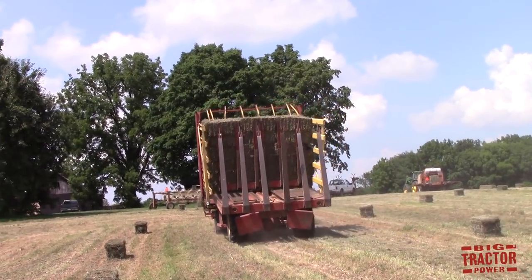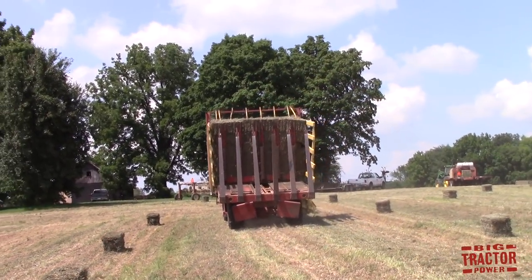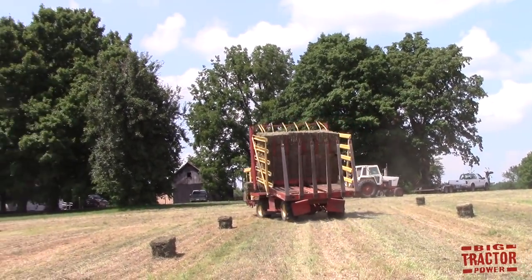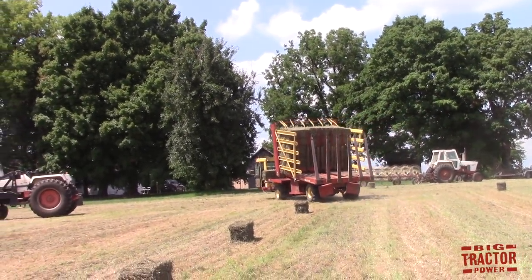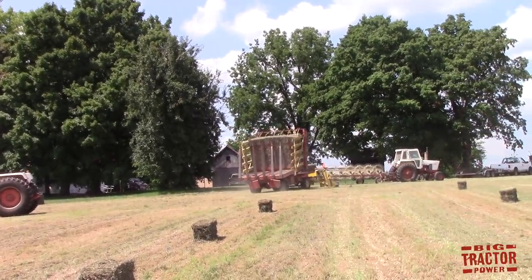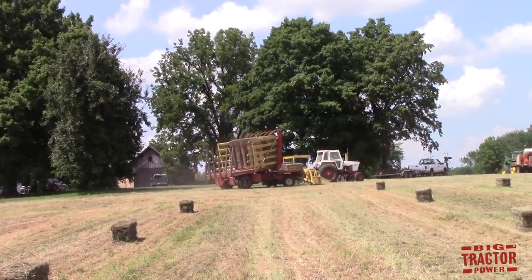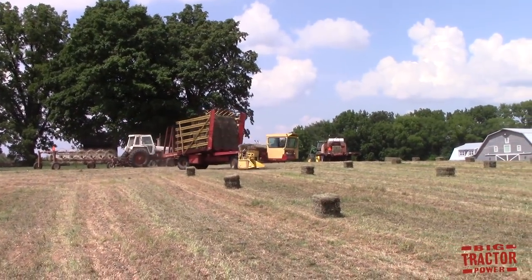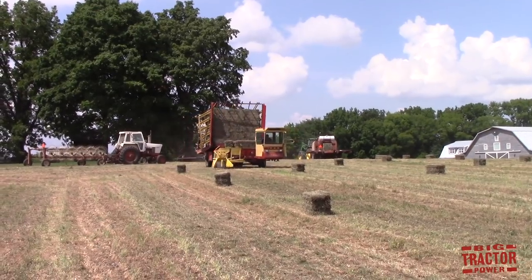The New Holland 1069 stack cruiser will collect 160 bales from the field. It picks them up and stacks them in one big block of 160 bales, and a person's hand will never have to touch a bale during the entire process. This machine will travel up to 10 miles per hour in the field collecting the bales, and has a highway speed of 30 miles per hour.